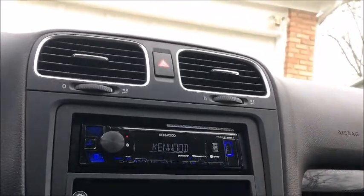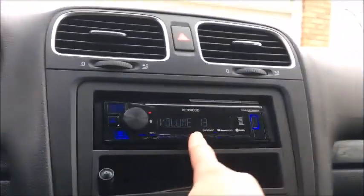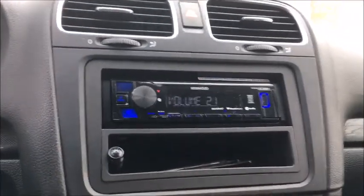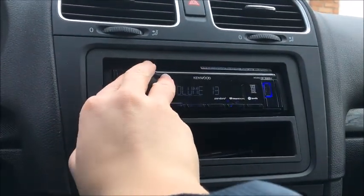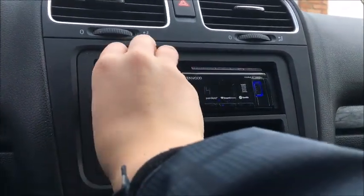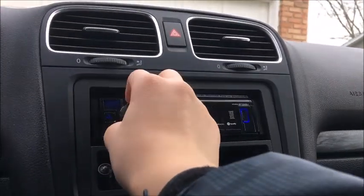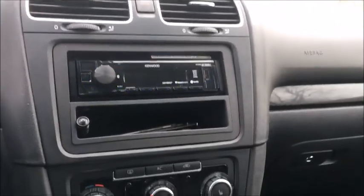But yeah, this car has a KMM-BT225U Kenwood head unit. I'll demonstrate it. Works pretty well. I'll let you hear the music. Not that. Oh, perfect. But it's pretty nice. It's a good little head unit.